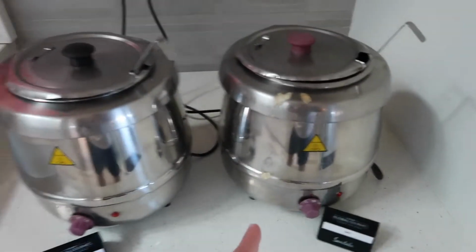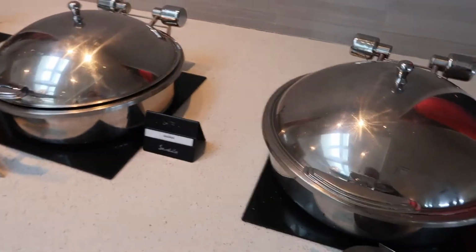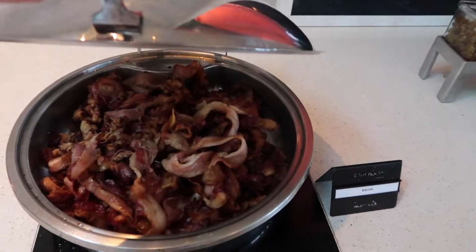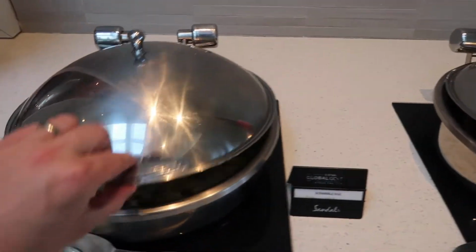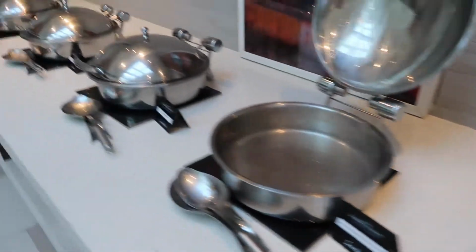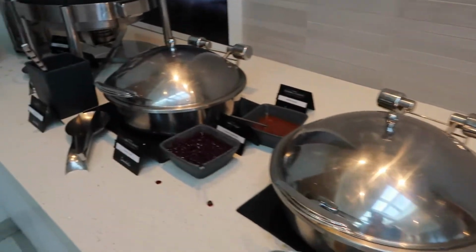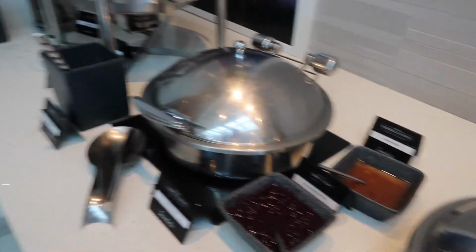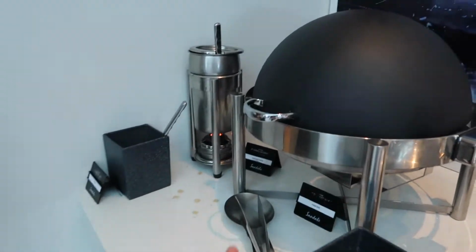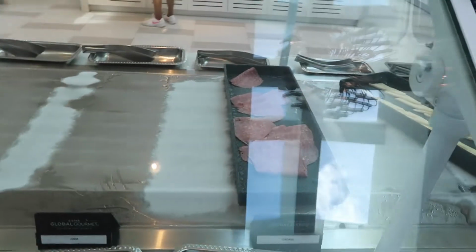All right, so we have some oatmeal, cream of wheat, different toppings, bacon, sausage, scrambled eggs. Not gonna open everything. Honey roasted ham, Parmesan tomato, baked beans, French toast with rum syrup, blueberry topping, caramel sauce, and they also have regular pancake syrup. And then here we have meats and cheeses, salami, and some pepper jacks, some smoked cheese.